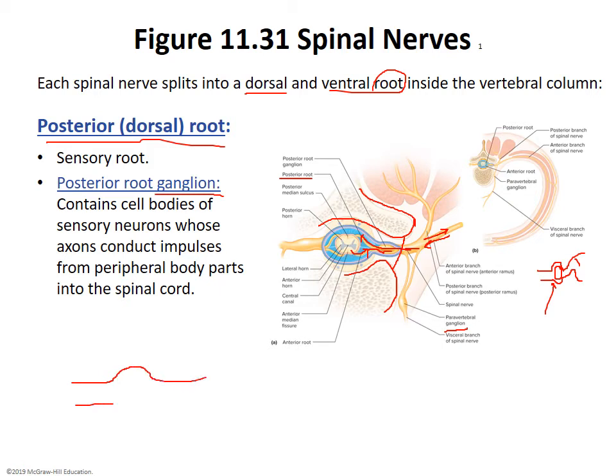And if you remember, and this is from the last chapter, I've got this nerve that comes through here, and it is a sensory only nerve, and it's the normal one, and it is going to be a unipolar nerve. So this is where all the cell bodies for those unipolar sensory neurons are found. Right? And that's what the dorsal nerve root ganglion is.